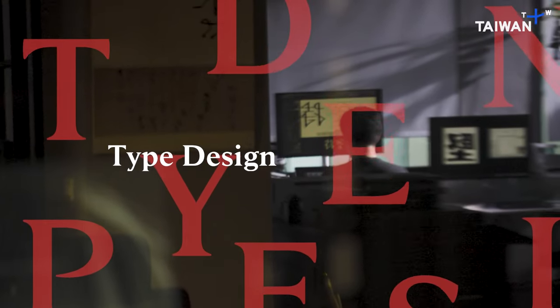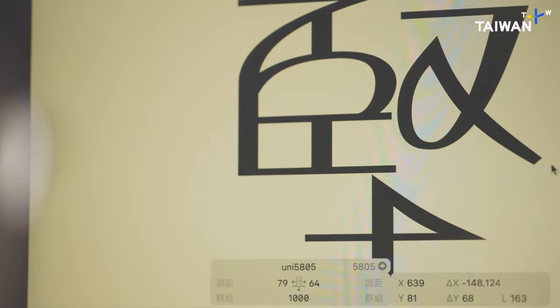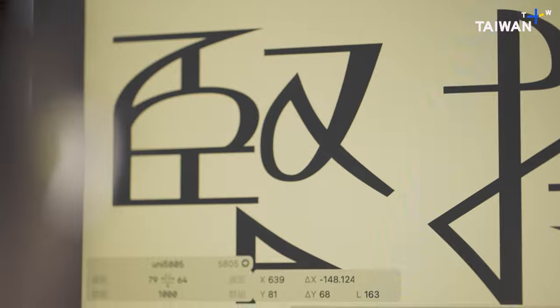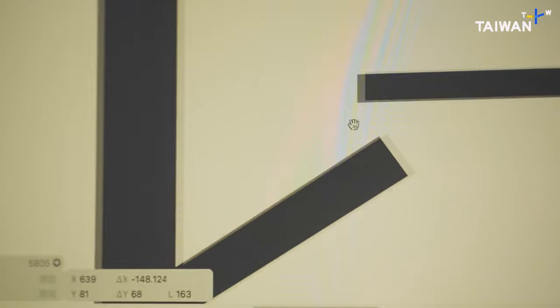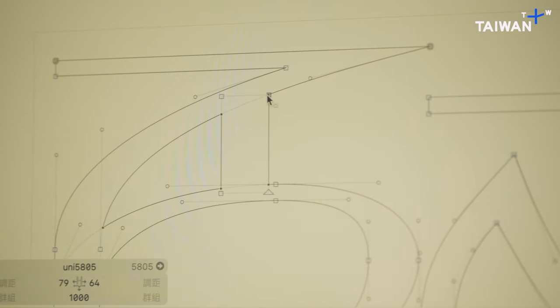Next, they will start creating characters with a small amount, ranging from tens to dozens, around 100 to 200 characters, to confirm the spatial structure, font size, and the overall design of the font set. Then they proceeded with verifying the character set and developing a large number of characters.